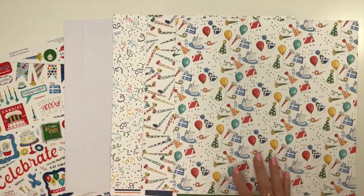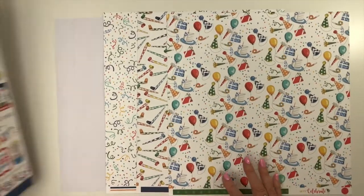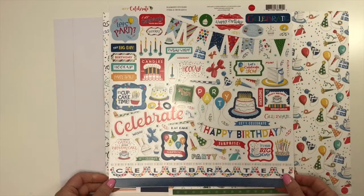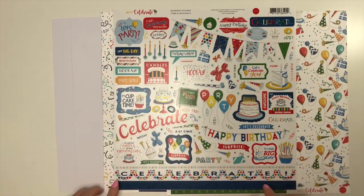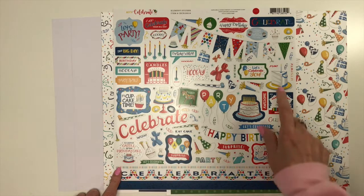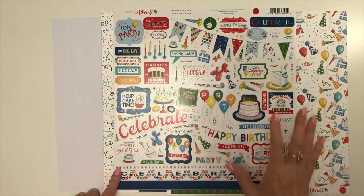You'll also receive 2 sheets of white cardstock. For the embellishments, it's the 12 by 12 sticker sheet. So these are always chock full of embellishments. We have that blue streamer in a border, and then a scalloped border that spells out Celebrate, and then a really thin striped one. So this is a lot of fun. Some banner up here, decorate the top of your pages.